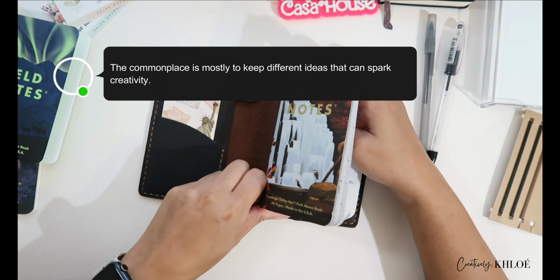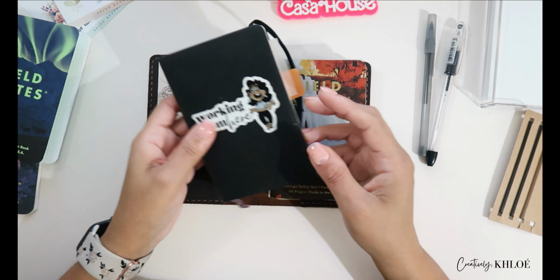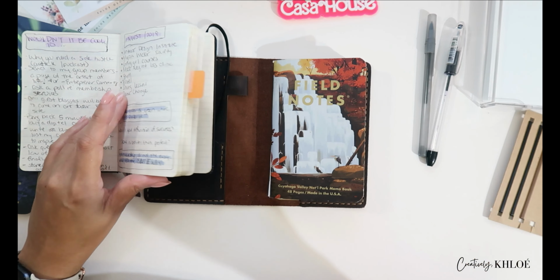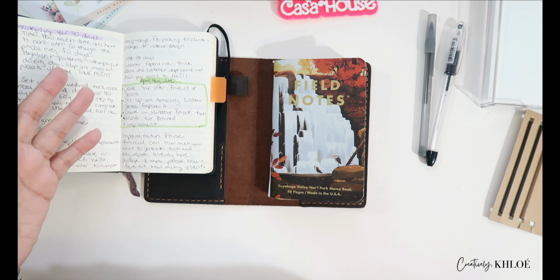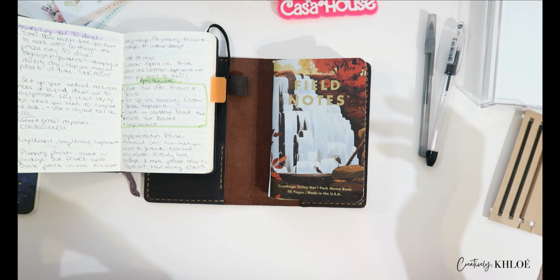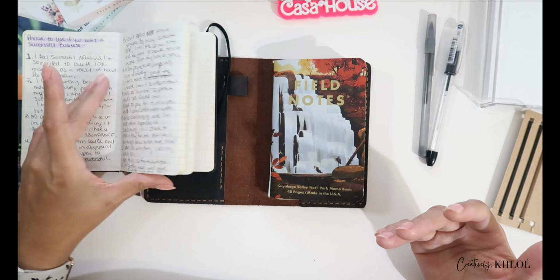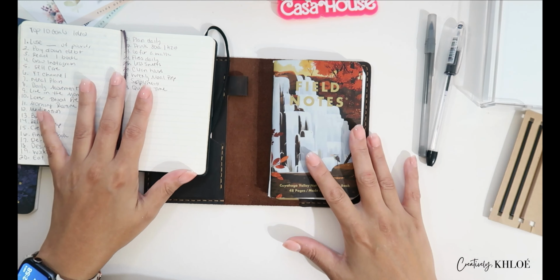Anyway, the Commonplace is mostly to keep different ideas that can spark creativity. That's why I've always kept one, as you saw from before. Just imagine flipping through your pages and discovering unexpected connections between seemingly unrelated concepts, like the poems connected to the notes that you took from a podcast. It's a breeding ground for innovative thinking and problem solving, if you will. So that's why I love keeping this.